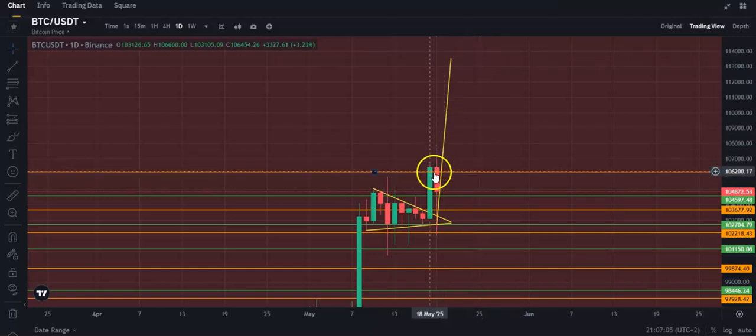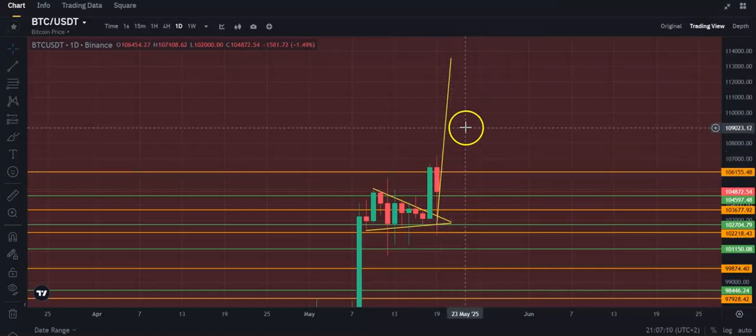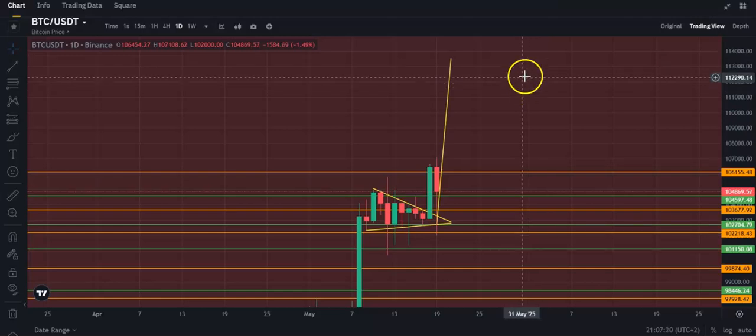So I don't think we're going to just go straight up in a line like this, but we're probably going to do something like a lightning bolt. And maybe by the end of the week, if we don't have anything bad, economically, come out, I think we could probably hit a new all-time high this week.